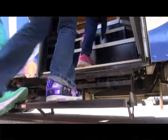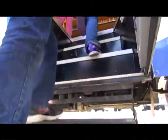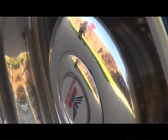We do schools, like I said, once every month. Each school is done once every month, and we do probably four to five schools a week on this bus. The smaller bus we usually send to the smaller schools, as well as retirement communities and preschools.